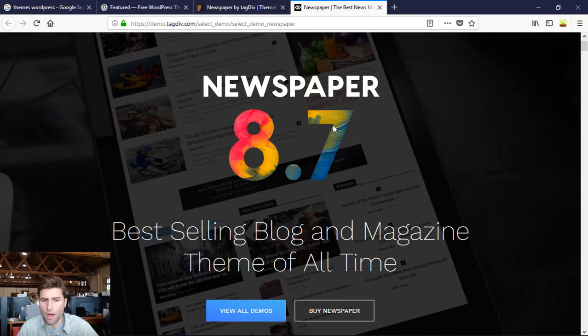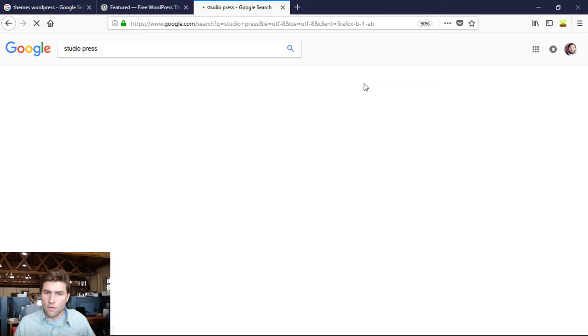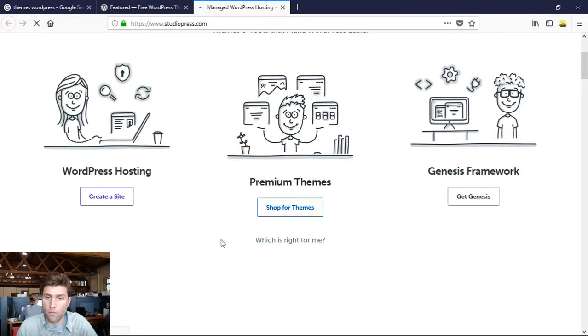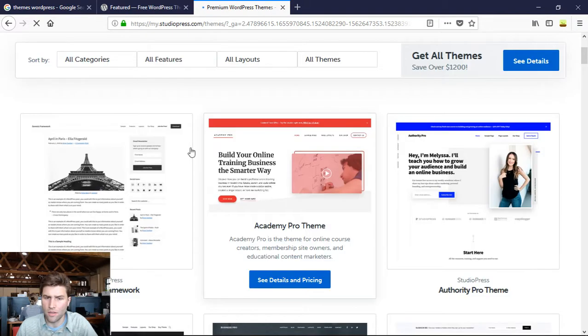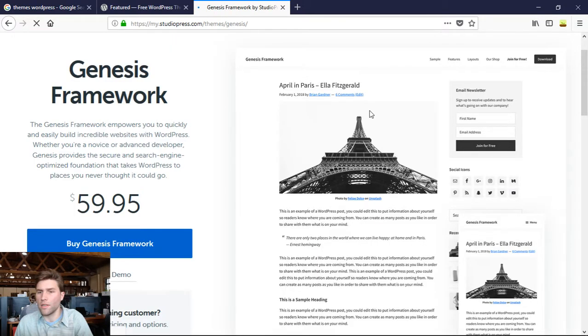And then where I want to go, probably one other one is StudioPress, and that is just kind of well known with a lot of people who are trying to build quick websites. They have a lot of themes, but their number one thing is, I think, Genesis, yeah, the Genesis framework. Really basic, kind of almost. Definitely not my type, but it's pretty much a basic theme.